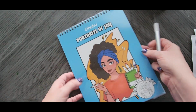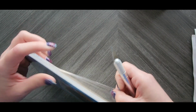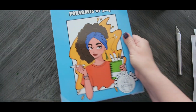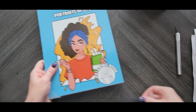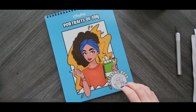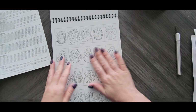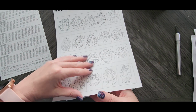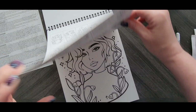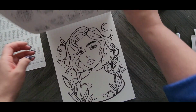Now this is a new thing for Honolulu, but it's a coloring book specifically for markers. So I'll be doing a review on it later. I swear the jets weren't flying until I recorded. But it's made specifically for markers. Oh wow, that is most definitely marker paper. So we've got the front here, and it's showing you all the images and perforated edges.